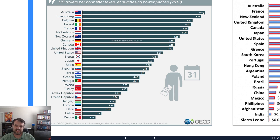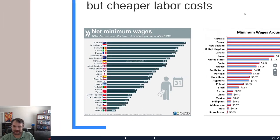So yeah, Australia just has such high wages. It's crazy. Germany has a minimum wage a little bit above the United States, but yeah, the United States minimum wage is $6.25. Mexico is $1.01. So you're probably going to build your factory in Mexico because the workers are way cheaper.